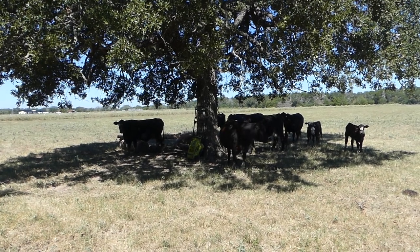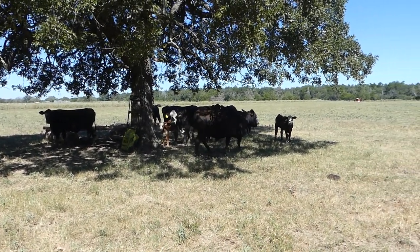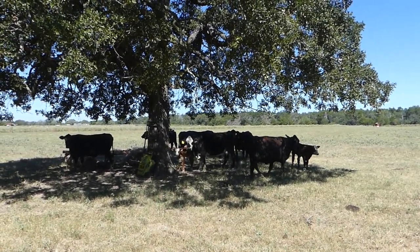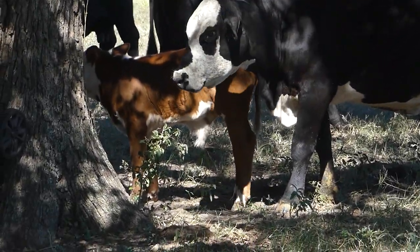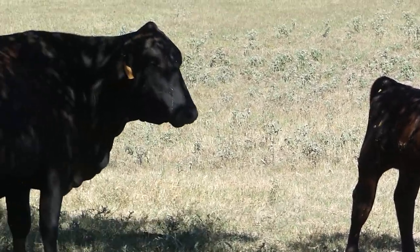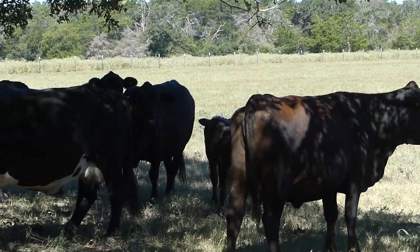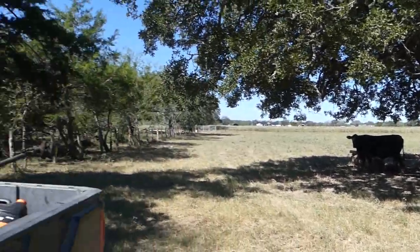Well, hello, everybody. How y'all doing? Doing good. Oh, the little calves are so cute. Don't let me run you off, guys. You just stay put. I'm not after you. I'm after the gate. I want to finish this gate and get this fence up so you guys stay on this side.